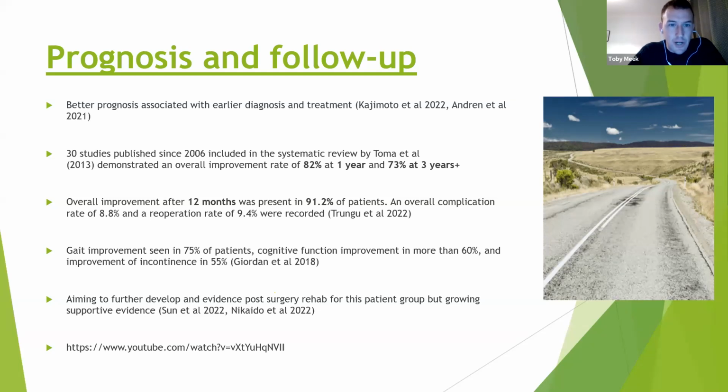You can see here some of the literature, that there are variations in the figures they're quoting. Up to 82% or even 91% of patients will notice an overall improvement at 12 months post-surgery. The figure is slightly lower in the Tumor et al. study, which was a systematic review, reporting 73% of patients at 3 years will report significant improvement. Jordan had suggested that more patients will get improvement in gait than in cognitive function and maybe continence. But again, there are some varied reports in the literature.